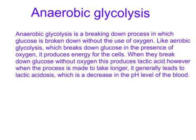Anaerobic glycolysis. Anaerobic glycolysis is a breaking down process in which glucose is broken down without the use of oxygen. Like aerobic glycolysis, which breaks down glucose in the presence of oxygen, it produces energy for the cells. When they break down glucose without oxygen, this produces lactic acid. However, when the process goes on for longer, it generally leads to lactic acidosis, which is a decrease in the pH level of the blood.